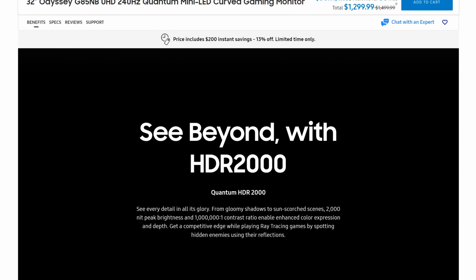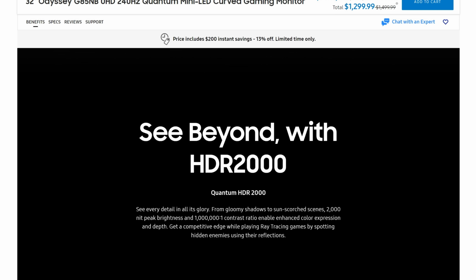Be very careful with this though. Multiple brands, including Samsung, have their own Display HDR knockoffs that look and sound a lot like Display HDR without actually certifying anything. Make sure it is VESA's Display HDR certification if that's important to you.